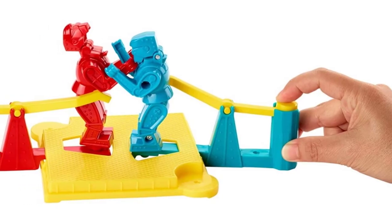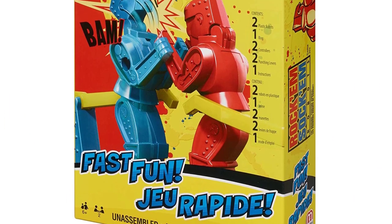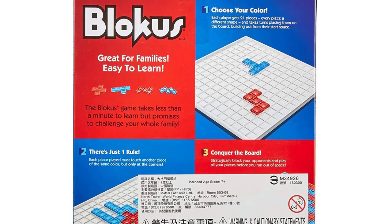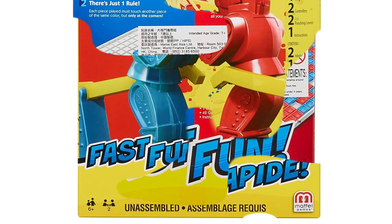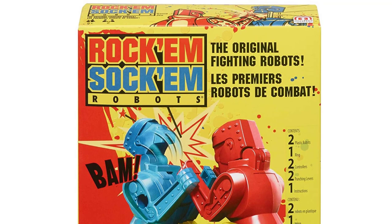Number 5. Fast Fun Rock'em Sock'em. Rock'em Sock'em robots have been delivering hard-hitting fun for over 40 years. The classic boxing match pits Red Rocker versus Blue Bomber in the ring and fists at the ready. Kids will have a blast battling it out in the arena, with realistic sounds and jaw-jolting action. For two players, colors and decorations may vary.